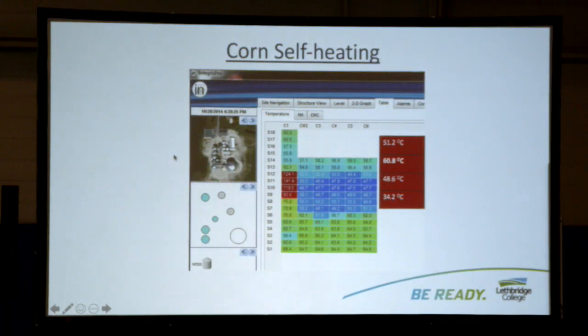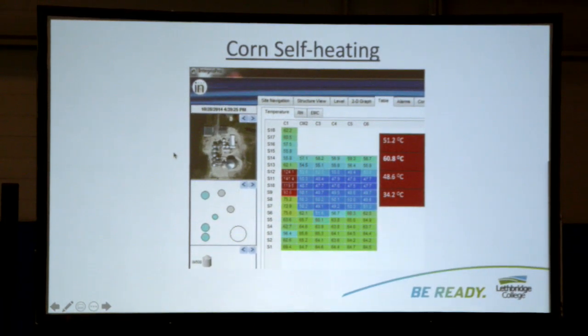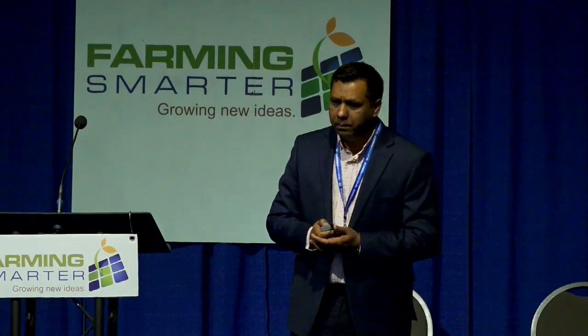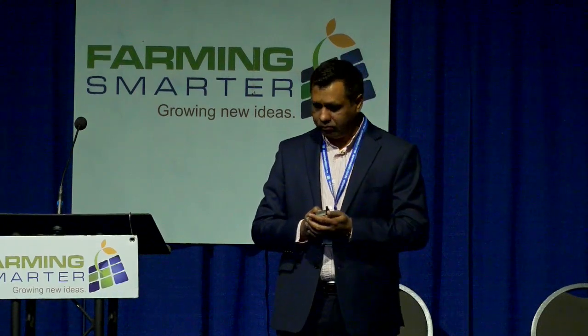So this is the data that I got from a site in 2014 out of US Midwest, and you can see here that the highest temperature that we recorded was 60.8 degrees Celsius, and this is real-time data from a corn bin back in US. So this suggests that it could initiate the hotspot and then all the way up to the fire. So it's quite challenging to manage the grain and then store long term.